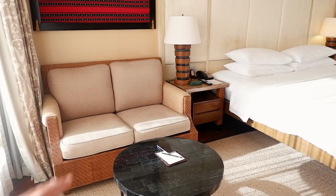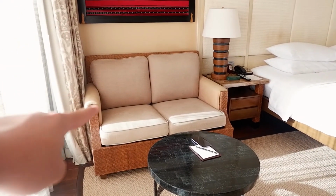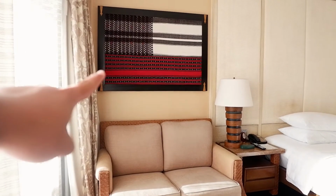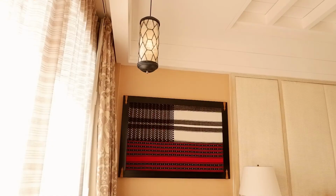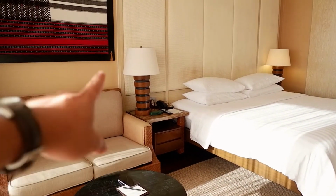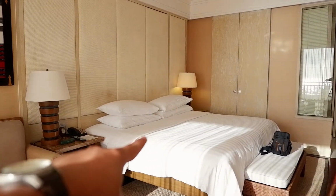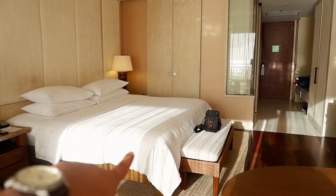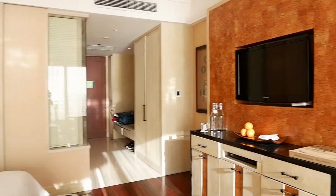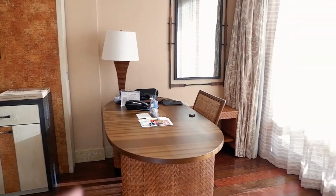Alright, so let's start here. Right here you can see there's a center table, a sofa that could fit 2 people. And then there's a little artwork right there and light. And then here we have a side table, a lampshade, and the phone. This is a king size bed. At the end of the king size bed there's a little bench. And then if we go here, yeah, there is a mirror.